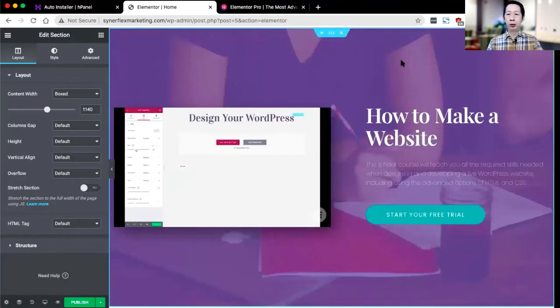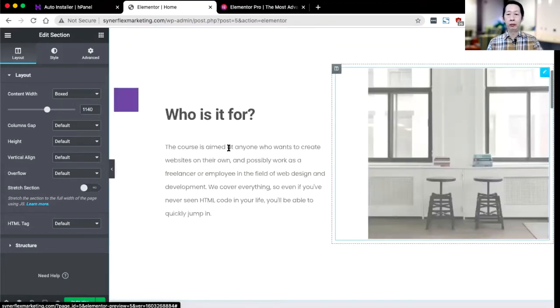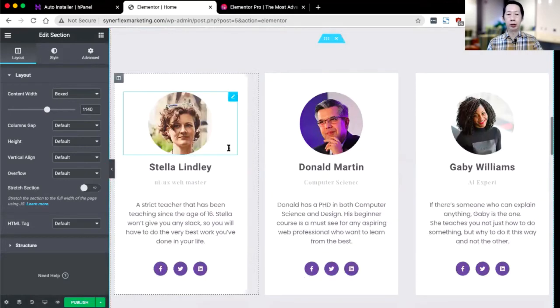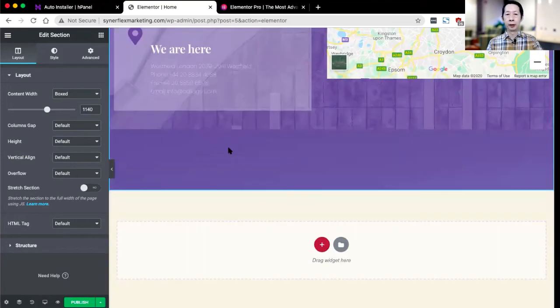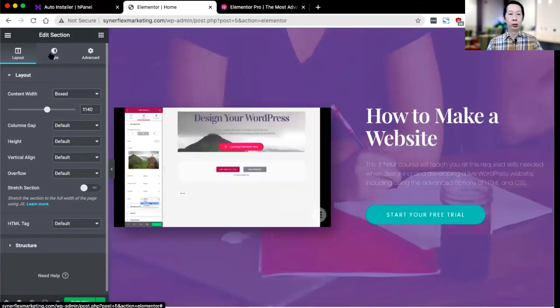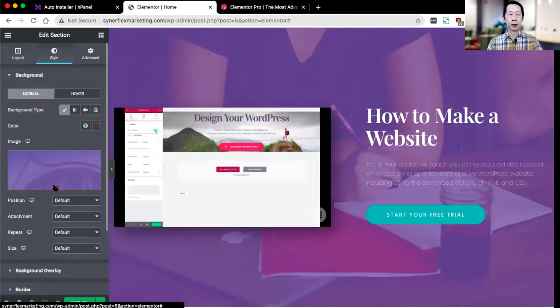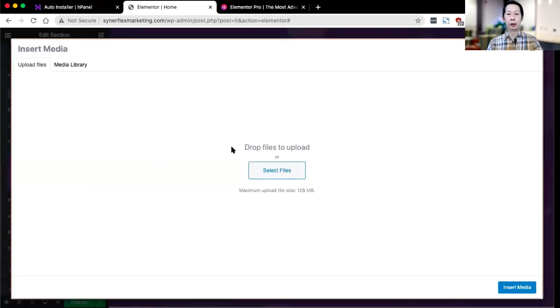You can see here you've got your header, header photos, who it is for, your team, and the design. So all you need to do is go and change things. Let's say I want to change these photos. You just click on here, it's highlighted, you can see the blue line. Then go over here to the style, see the image, choose a new image, and upload it. Drag the file to upload. That's it. You can change the image.